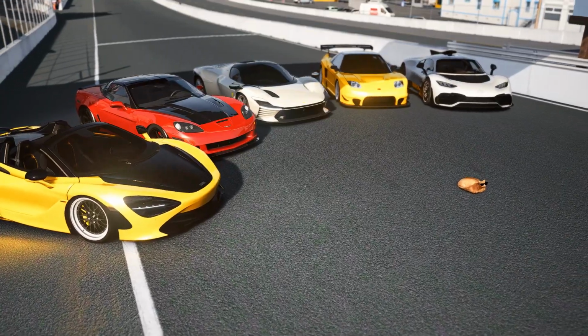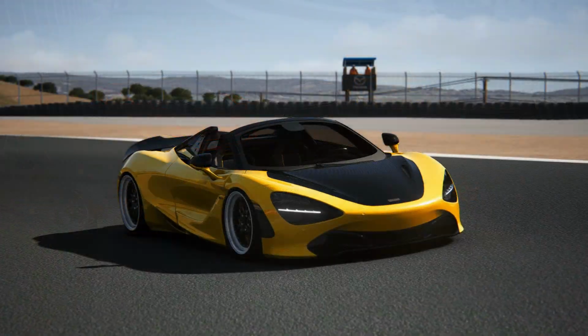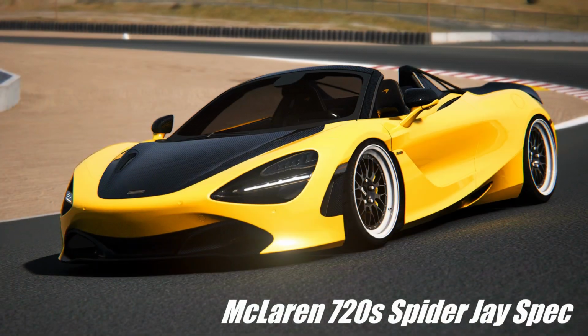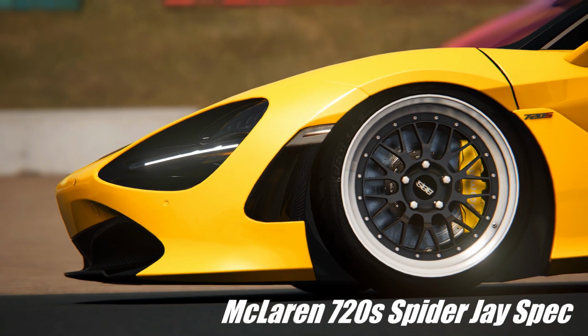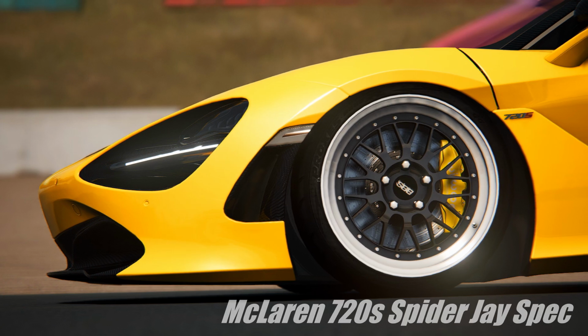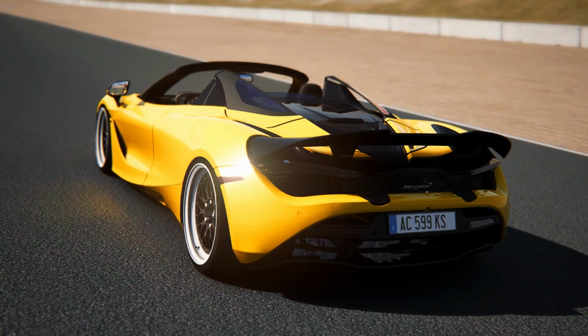Let's not waste any more time though and have a look at our first car for this episode, which is the McLaren. This car is packing 1060 horsepower and is an absolute beast. Because of all this power it is hard to keep it pinned down, but it makes for a very fun drive and is seriously quick in the straights.